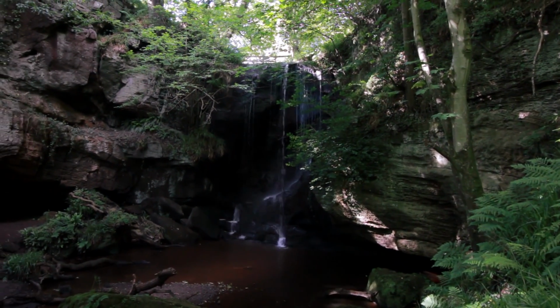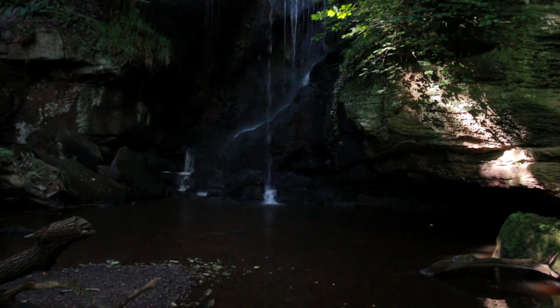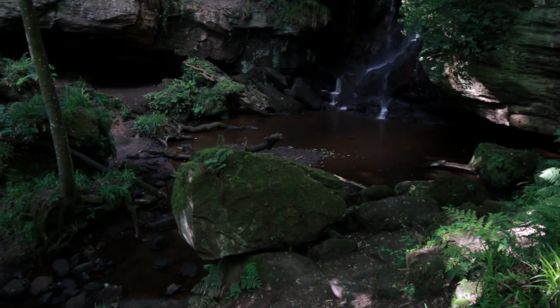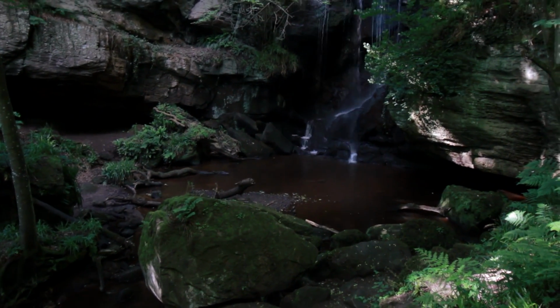I've walked up this sort of hill just a little bit to get a raised view of the pool down at the bottom of the waterfall. I've then got a big rock in the foreground and then the waterfall in the shot as well. So it's just capturing the whole cove from this slightly raised up position.